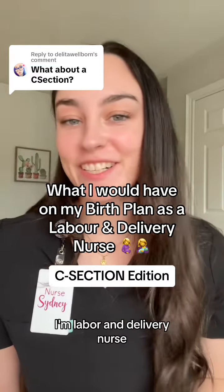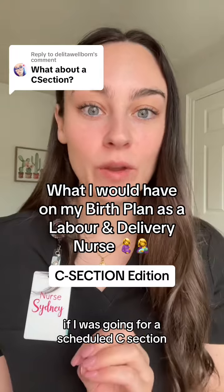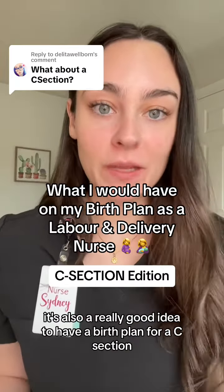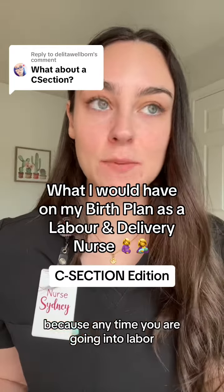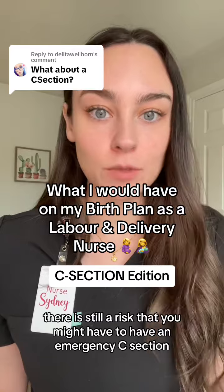I'm a labor and delivery nurse, and let's go through the top 3 things that I would have on my birth plan if I was going for a scheduled C-section. It's also a really good idea to have a birth plan for a C-section just in case, because anytime you are going into labor, there is still a risk that you might have to have an emergency C-section.